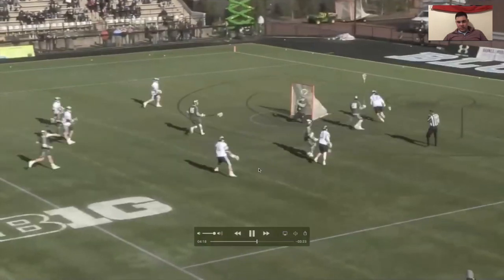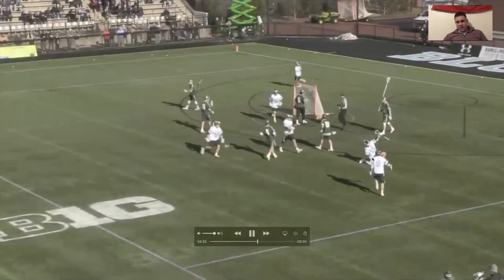Great job, way to run transition. Whew. Nice shot, even better, Sully.